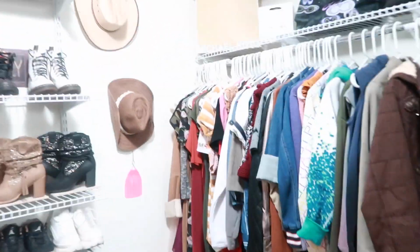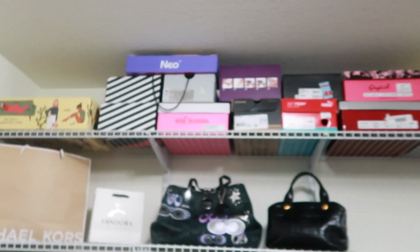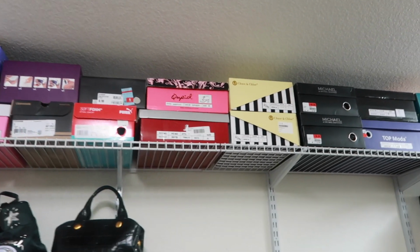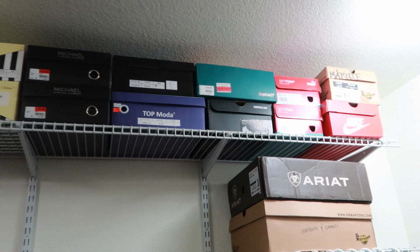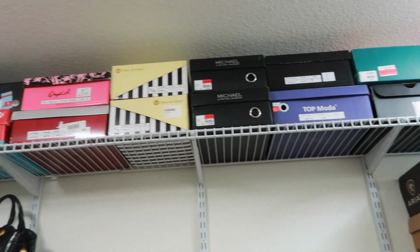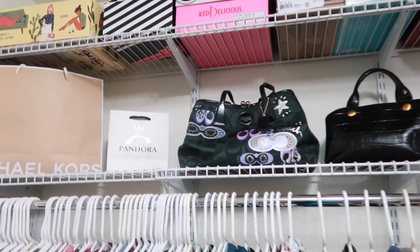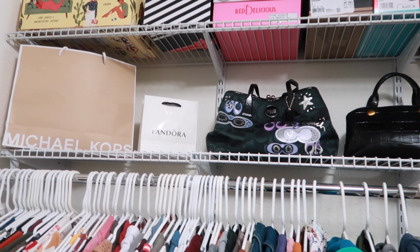Then moving on to this side, I have my cowgirl hats right here. So on the very top, I just have random boxes, empty boxes of the shoes that I have. I like to keep the boxes because I am a very organized person, and whenever I sell a pair of shoes, I like to sell it with the box. So I always keep the ones that I know I'm not going to get rid of. Right here I just have random purses again and some bags that I thought looked pretty right there.